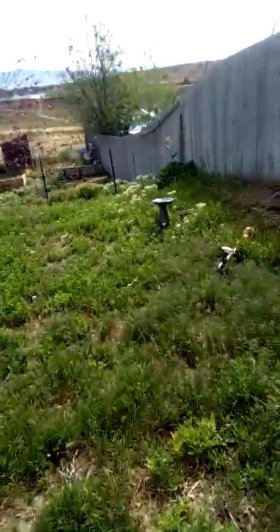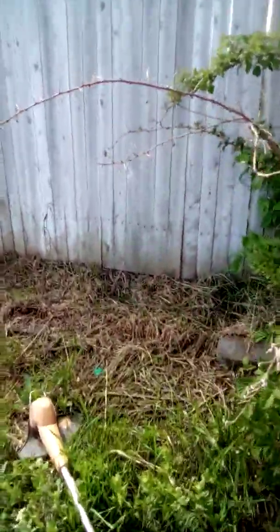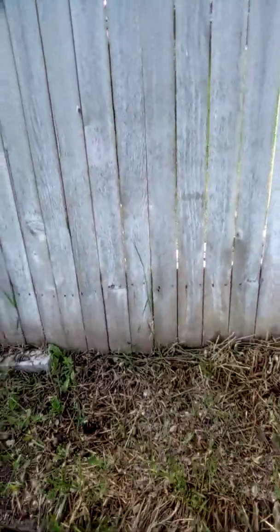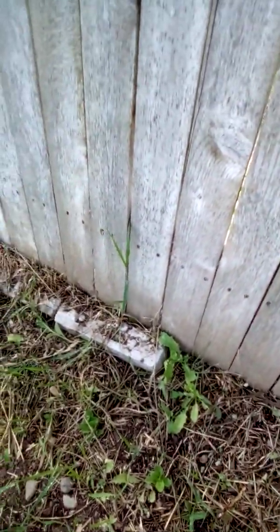Looks like I've got some watering to do. I've got some fertilizing to do. Oh, look at this, though. I had a blackberry plant over here that I weed whacked. Oh, guess what? It's still here. It's developing new flowers. I wouldn't have got any blackberries from it this year anyway.